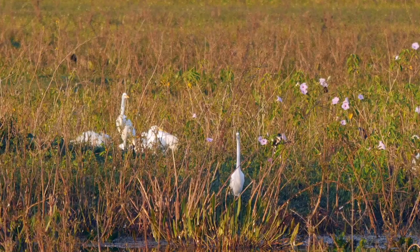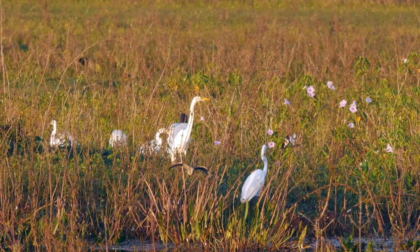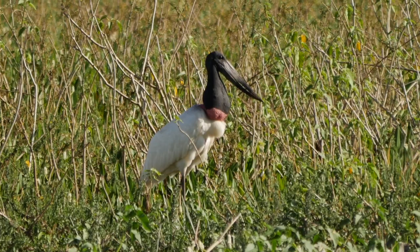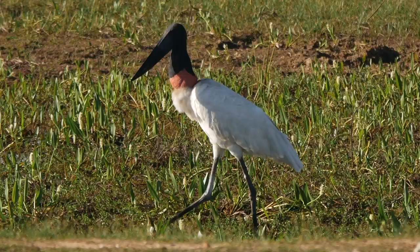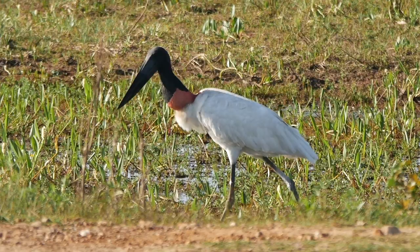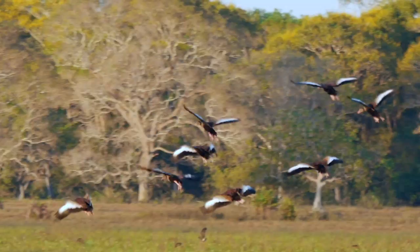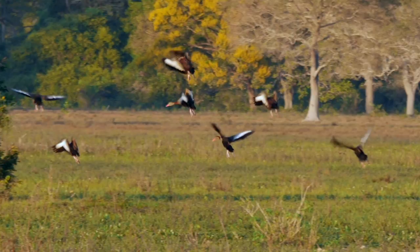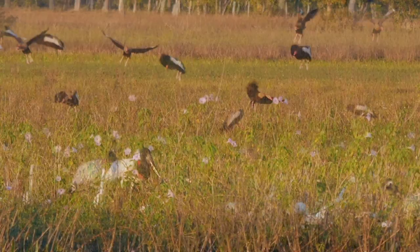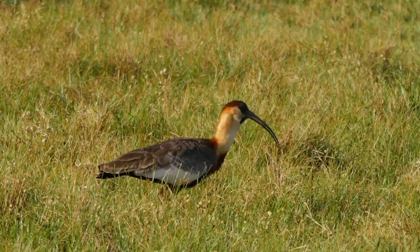They were joined by jabirus and herons such as this flying striated. The jabirus are impressive beasts and are South America's largest stork. They somewhat resemble the marabou of Africa, although they don't share that species' carrion feeding habits. Black-bellied whistling ducks would often arrive here early mornings. Buff-necked ibis typically preferred to forage in the drier areas. Increasing drainage of the Pantanal's wetlands seems to be to their advantage.